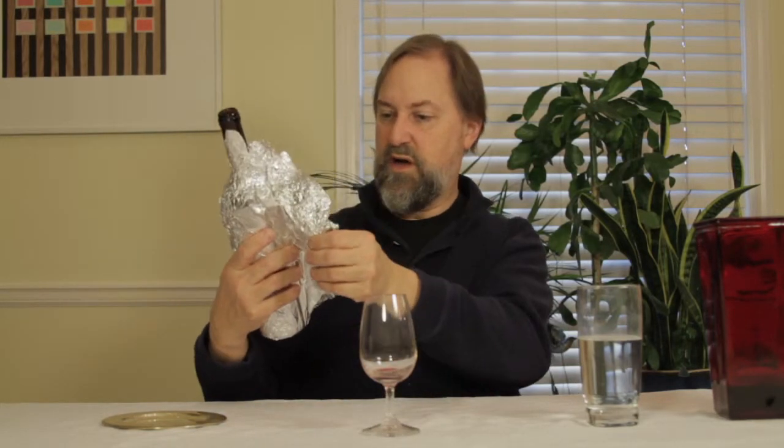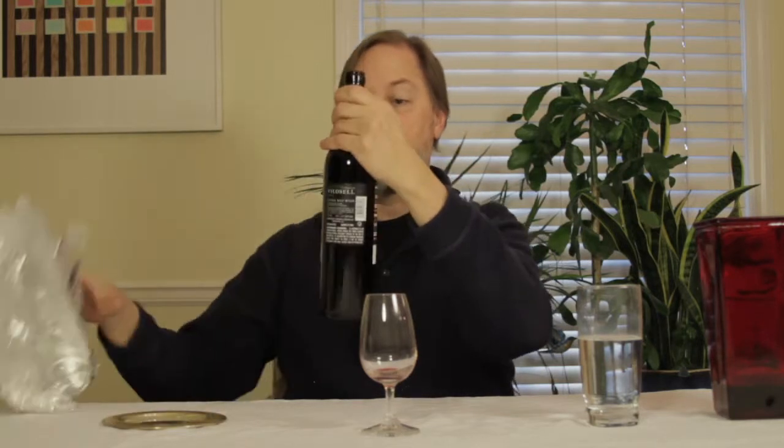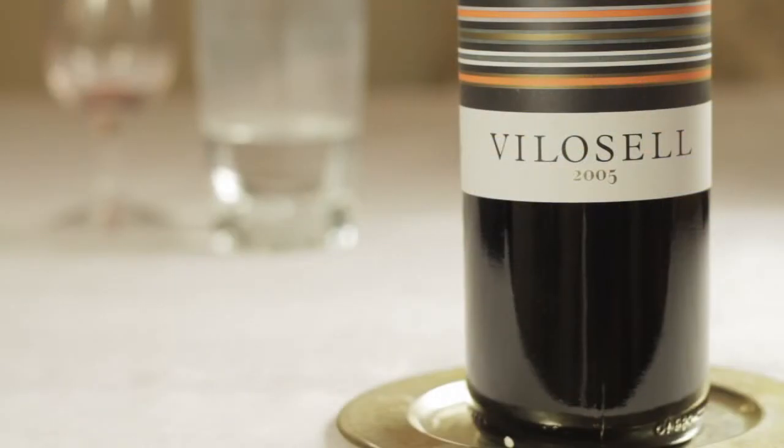Oh, here we go. Okay, this is Costers del Segre. This is, what do they put in this stuff? This is Vilosell, 2005. So not quite right on the vintage. As memory serves, they put a little bit of everything in here. So, and I think there is some Cabernet in there.